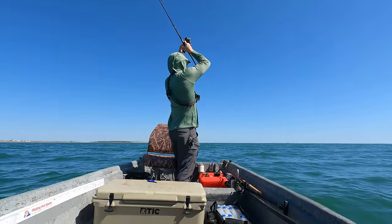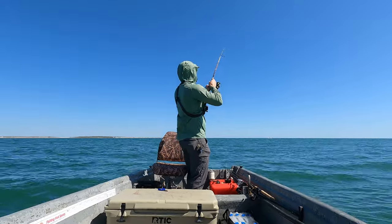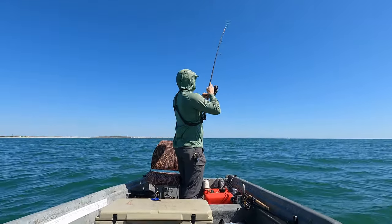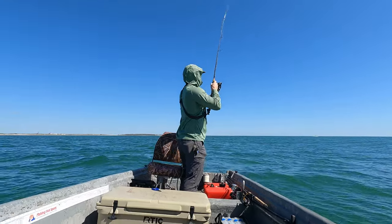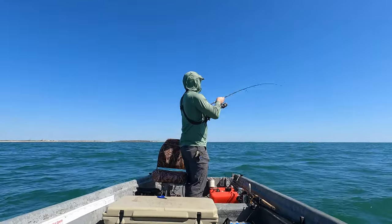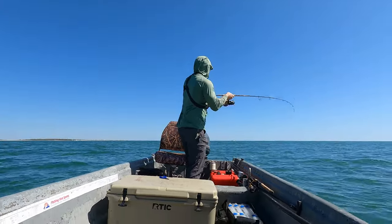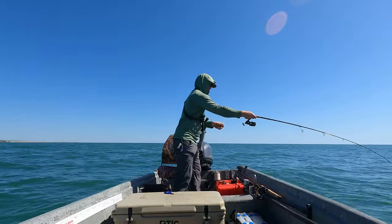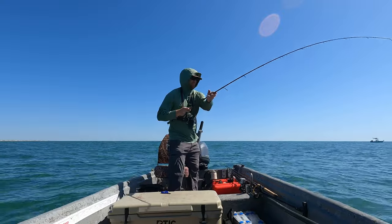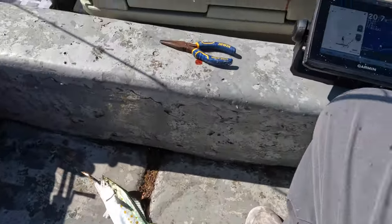All right, come on. Tighten up the drag a little bit. Be a Spanish. It's acting like a Spanish. It's not giving me those bluefish bulldogs. We're gonna see here shortly. Coming in. Oh yeah, Spanish, and there's a whole school of them underneath. Come on, baby, come on. Boat flip. Boom, that's a good one too. That's what I'm talking about.